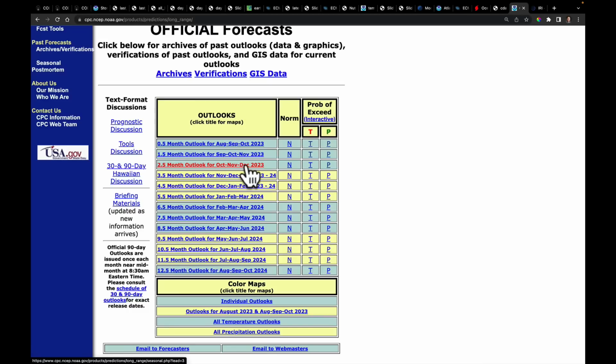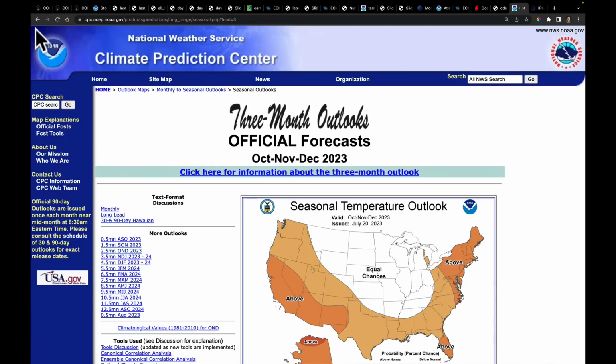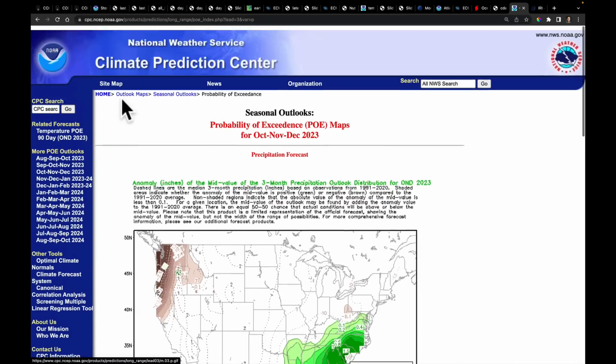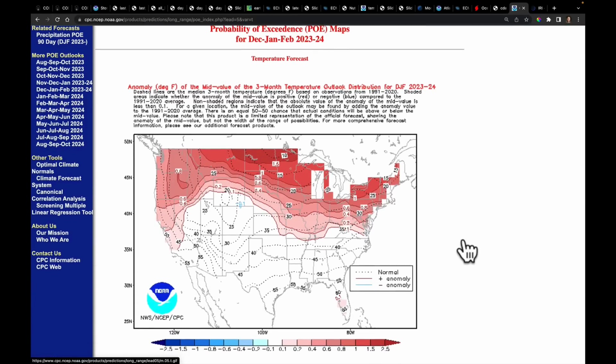So let's go out there and just have a quick look at October, November, December. Because the temperature pattern during that time, you've got this in terms of temperature, so cooler with heat flanking the country. And the 90-day outlook, I apologize, I clicked on the wrong thing there. The precipitation outlook is very wet for the southeast, but there's that potential drought development in the northwest. Now, if we come back to the original page here, I want to show you that they've really bought into this El Nino look for winter, because this is El Nino to the T.